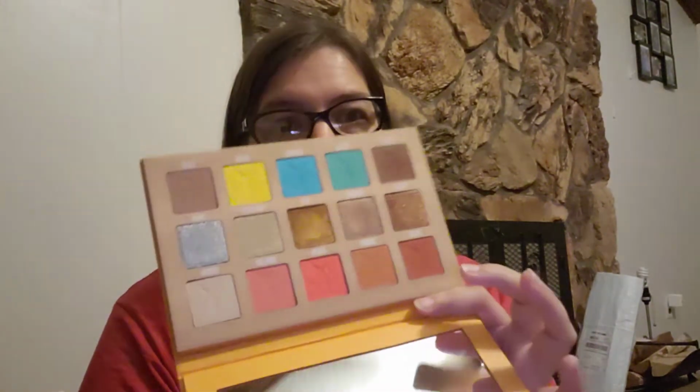Like I said, you can still get it on beautylish.com. If you are wanting to pick it up, I do suggest getting it. So yeah, again, it's beautiful, and it's just a great palette. It just is.